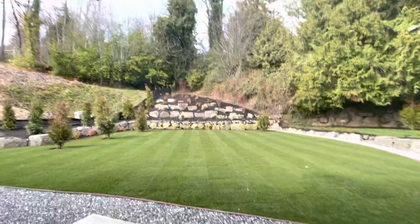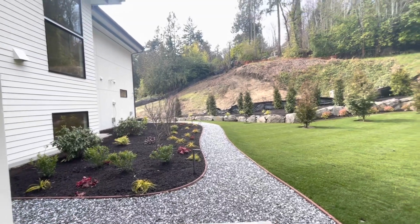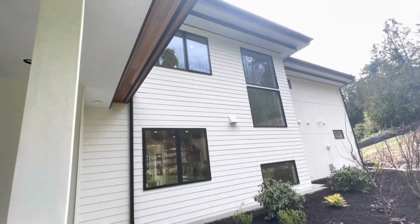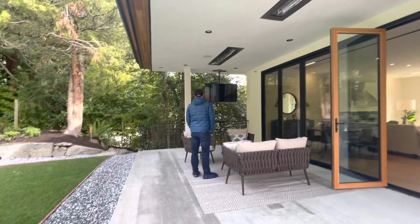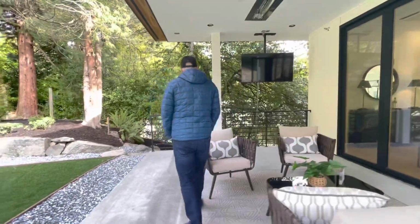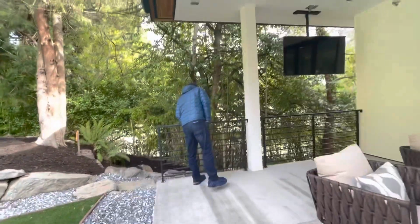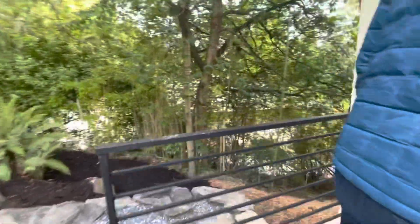You have a surround system. Surround system, yes, Sonos. And this is heated. I like it. From the top, better than from here. It's more efficient. Big TV there. Yes, of course. This is a big level of good keeping.